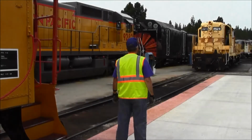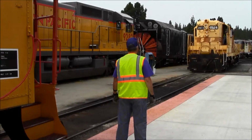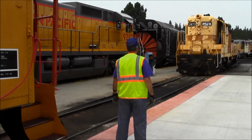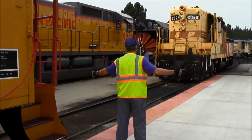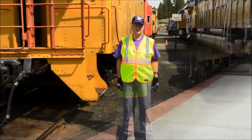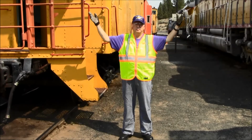The easy signal cuts the train speed by 1/2. 2 easies will reduce the speed to 1/4. 3 easies is the same as a stop. The signal is given by extending the arms at shoulder height, bringing them to vertical, and returning. We now see the easy signal again from the front.